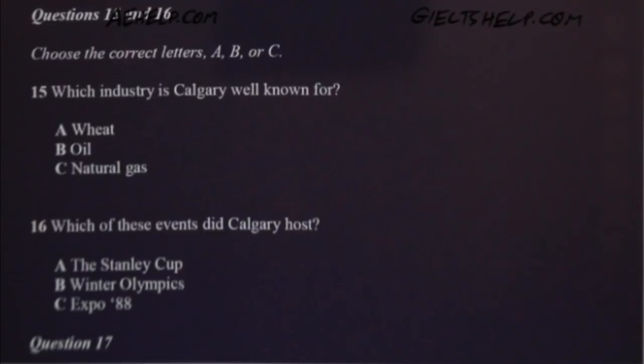Another fact that Calgary is well known for is oil, which was first discovered in the area in 1902. With the boom in oil prices over the past 40 years, Calgary has seen its population grow from 400,000 in 1971 to over 1 million in 2007. In that time period, Calgary was by far the fastest growing city in Canada.